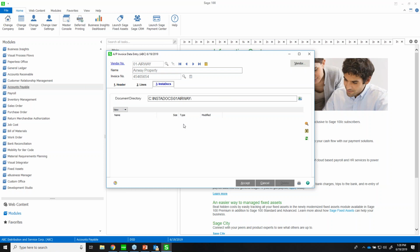Now, with things like sales order, purchase order, where you actually have Paperless Office printing, and Sage 100 is generating a PDF, or AR invoices, all of those places where we have Paperless Office PDFs, those automatically get copied in. AP, you don't have an AP invoice printing. You would just be receiving the PDF, probably via email, and you would be dragging and dropping that into the screen, but there's no Paperless Office printing for AP invoices, so it wouldn't attach here automatically. You'd have to drag and drop it in.